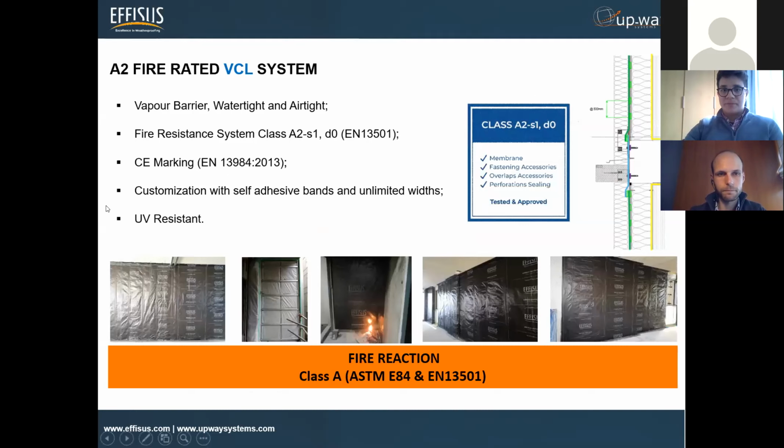Focusing on the fire thematics, as Enrique mentioned, we decided to talk a little bit more deeply about our A2 VCL, which is the Vapour FR. So we're very proud of this product. I'm glad to say we're the pioneer, the first to bring this product to the market, achieving this fire reaction classification.